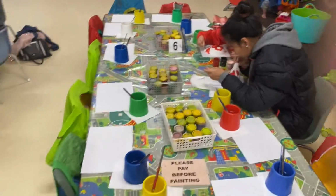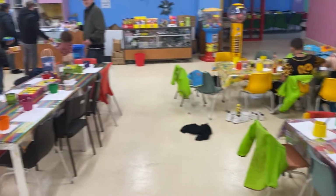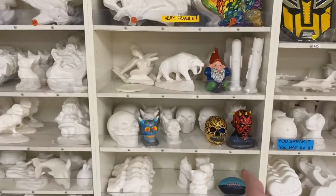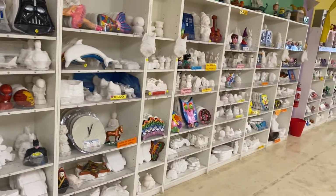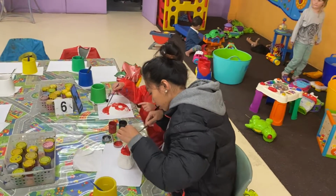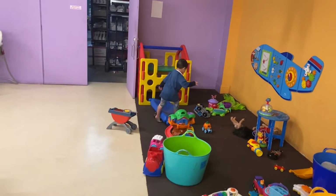Well, have a look, everyone. This is at the Plaster House in Salisbury. Have a look. Oh, see, you just pick up one of these. These are like plasters, and then you pay for it, and then you start painting it with the paints on the table. Here's Isa, here's Rachel, as you can see, and there's little Johnny boy.